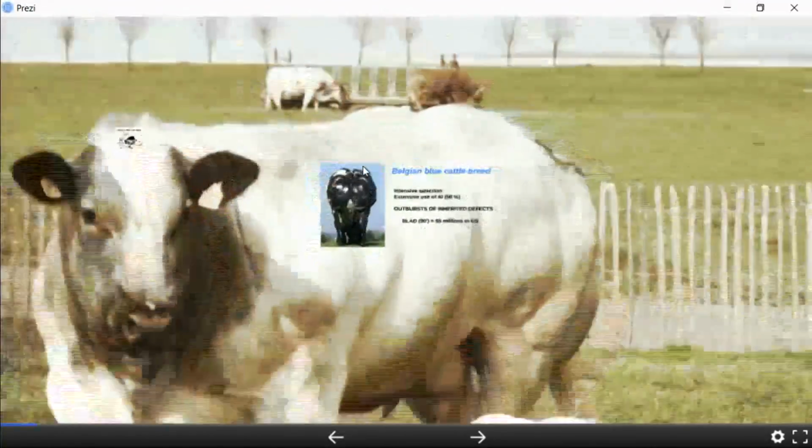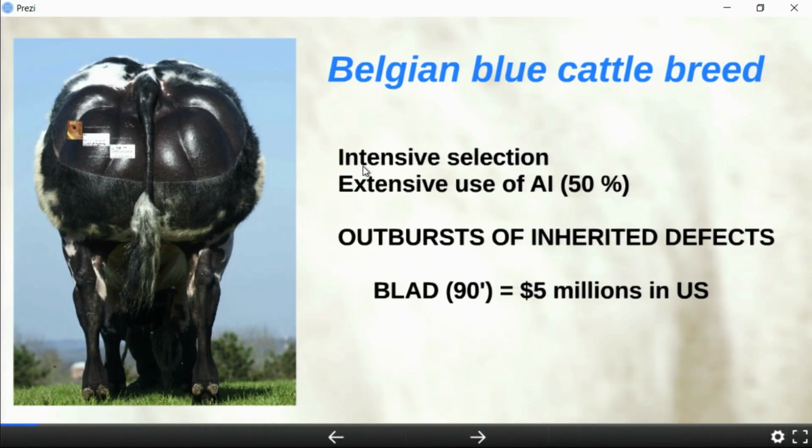So now, just a few words for introduction. Everybody knows that the Belgian Blue cattle breed is well known for its muscular development and also for its ease of calving by C-section. To have this muscular development, there has been intensive selection and, most of the time, extensive use of artificial insemination, leading, like in other species and other specialized breeds like Holstein, to the outburst of inherited defects in these breeds.